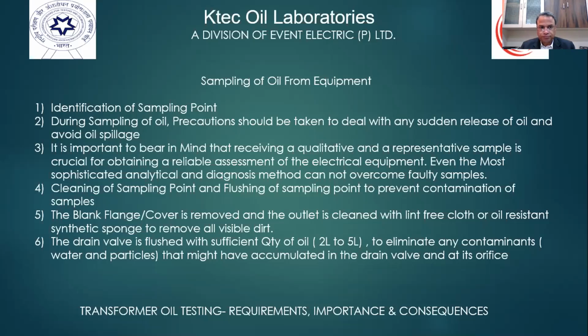During sampling of oil, precaution should be taken to deal with any sudden release of oil and to avoid oil spillage, as mineral insulating oils are not environmentally friendly. So we need to take care to avoid any oil spillages or sudden oil release. Like, if we open the whole flange at once, all of a sudden the oil will come out under pressure. So we should ensure that there is no sudden release of oil.